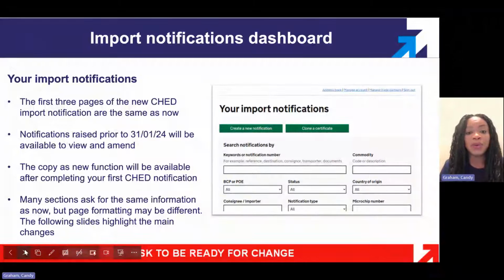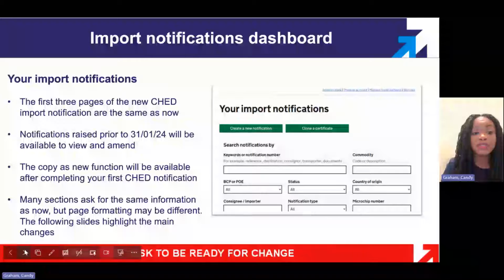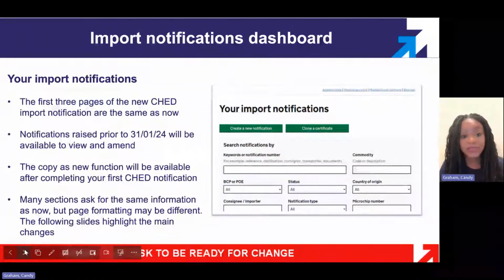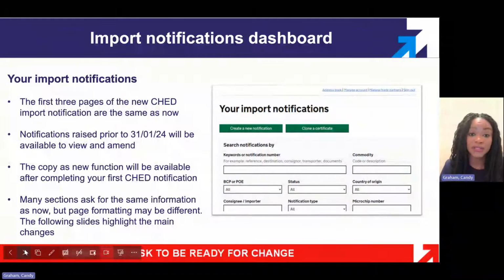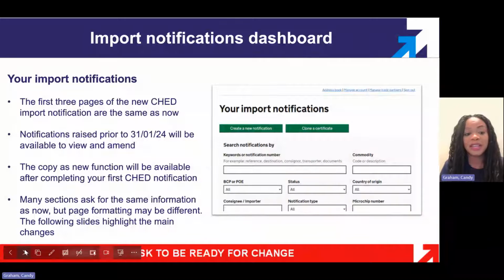So when you first log in on your import notifications dashboard, the first 3 pages of the new CHED import notification are the same as the current IMP. Notifications raised prior to the 31st of January will still be available for you to view and amend. The copy as new function will be available, as mentioned, after completing your first CHED notification. Now, many sections ask for the same information as now, but some pages are formatted differently, and these slides highlight the main changes.